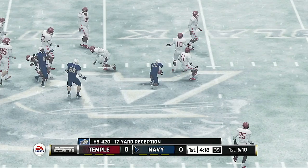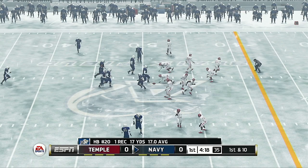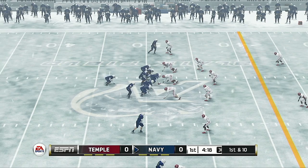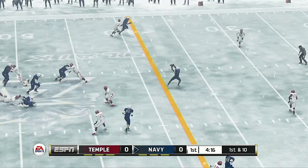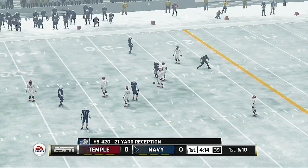Bring him down at the 49. It's a great job here by the quarterback of recognizing the outside linebacker blitz and delivering the football for a first down. Throws complete. He's got room to work. And he's tackled right around the 28-yard line.